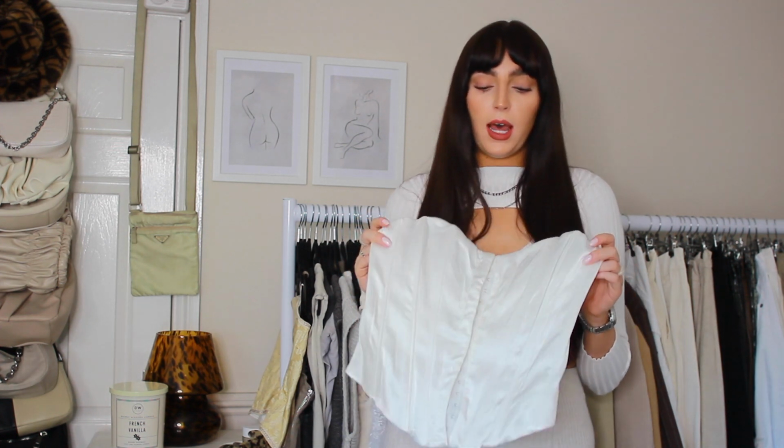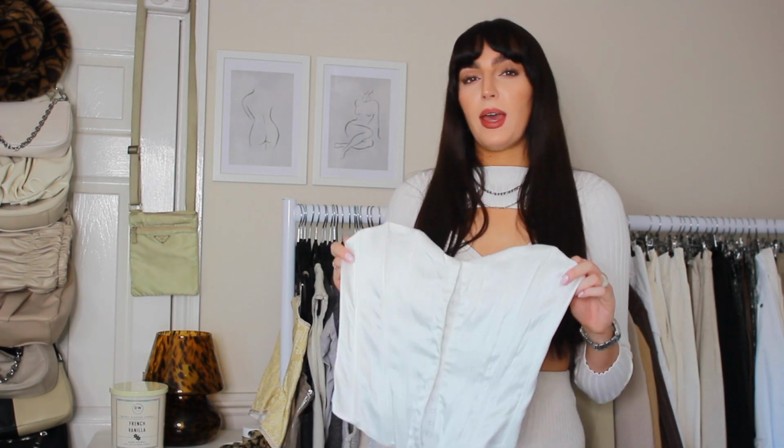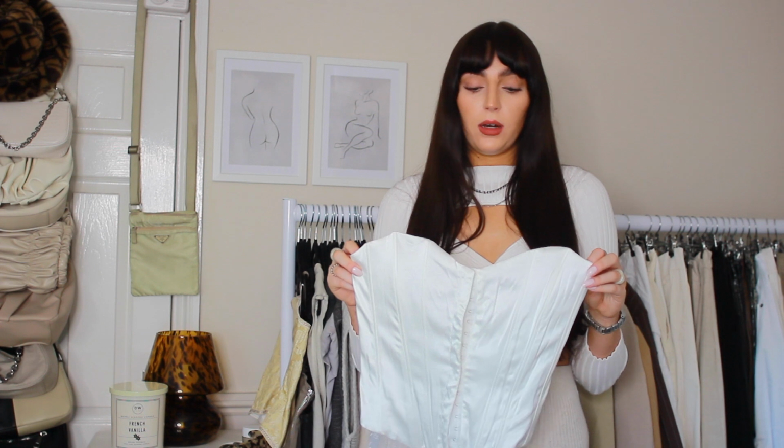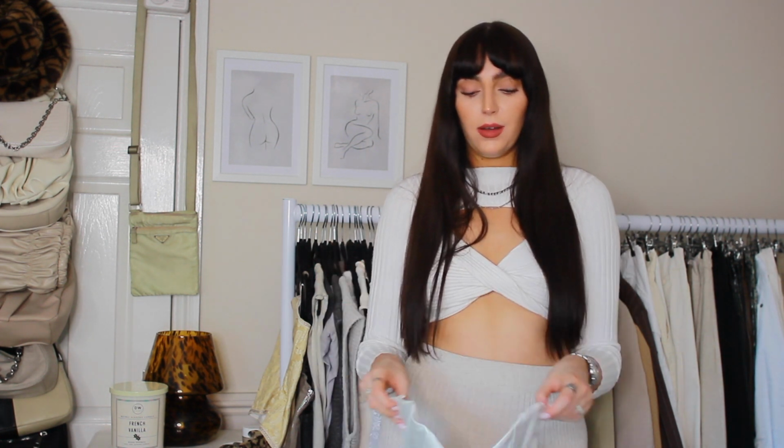I've seen this one around on a few clothing hauls. I know that Georgia May had this in her video for potential graduation outfits, which would be kind of cool with a pair of really smart tailored trousers. So yeah, I think this one's quite versatile, so I would be reluctant to return that one.